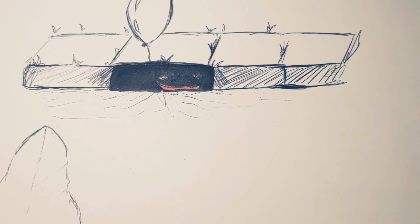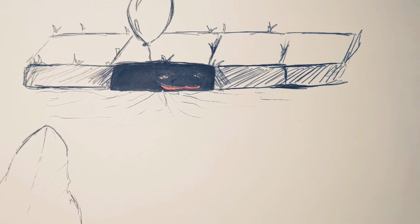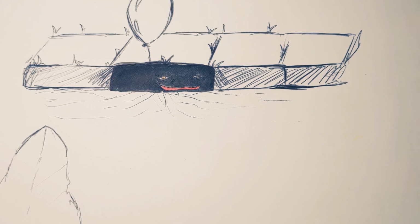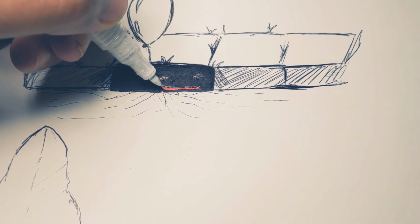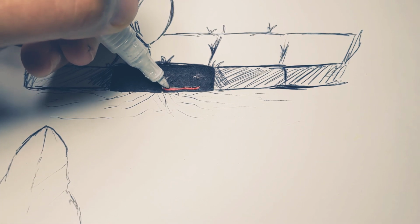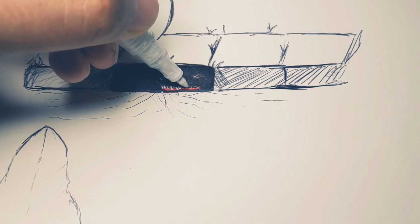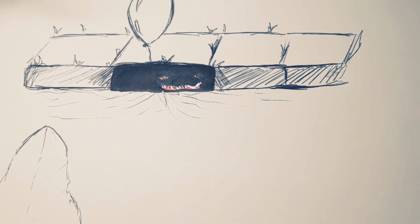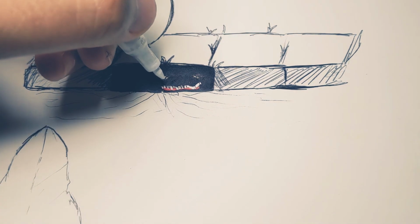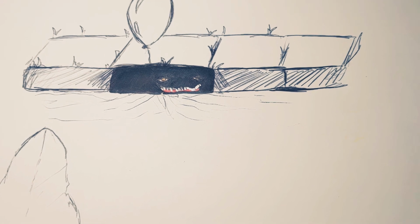Then let me... That's my white marker that I'm shaking up. And then I like to just come in with just little dots. Just kind of separate them just a little. It ends up looking like a bunch of teeth. Look at that. That's scary. Just leave that for a little bit. Let that dry.